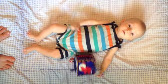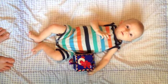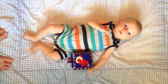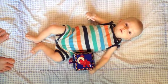So I've fed him, put his nappy on, and now he's down for playtime. And we'll see how long he goes here. So far it's about 3 minutes he's been here for.